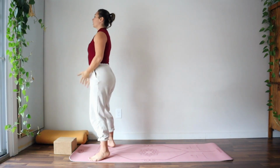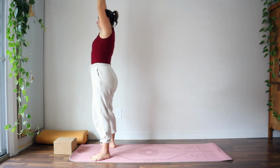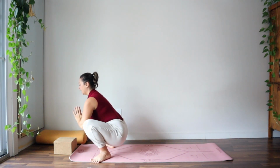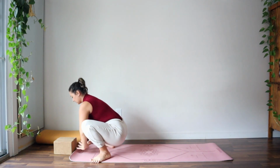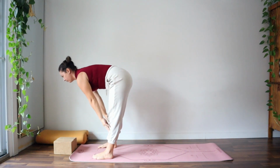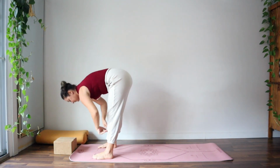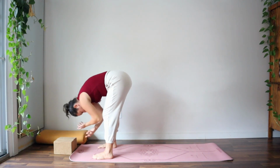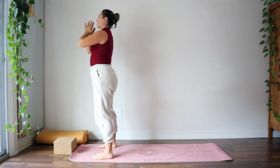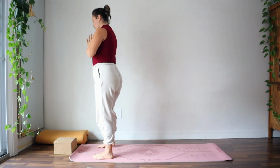Turn the toes back out. Inhale, reach up. Palms touch. Exhale, sink down. Inhale here. Exhale, let it go. Place those palms down. Lift the hips. Inhale, find that flat back. Exhale, release down. Use your inhalation, power all the way up, palms come to touch, and exhale, hands down to heart center. All right, so we're going to sink back down.